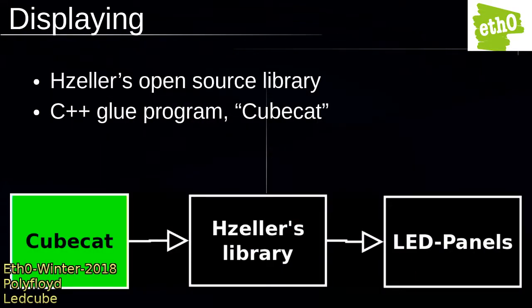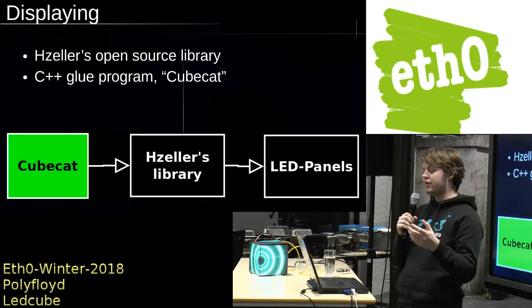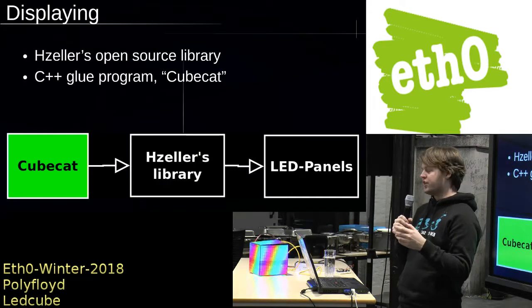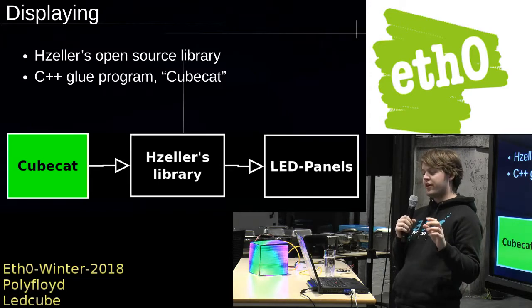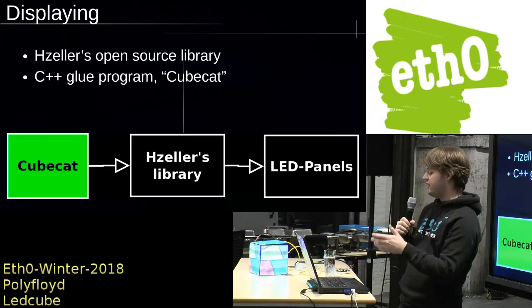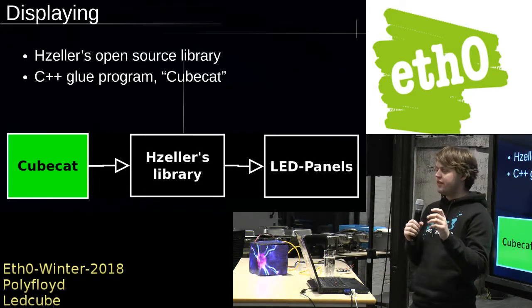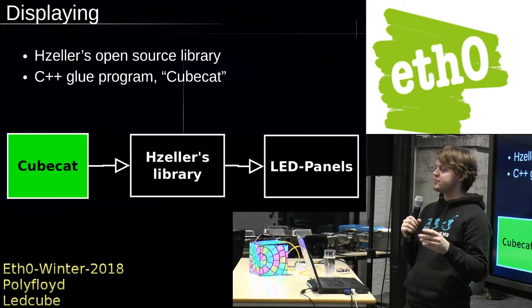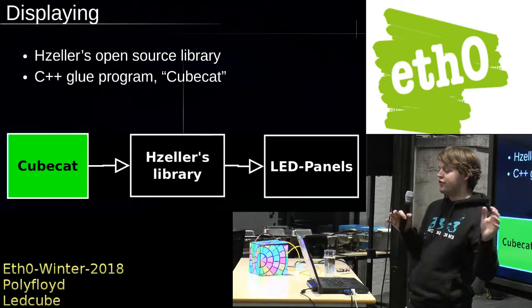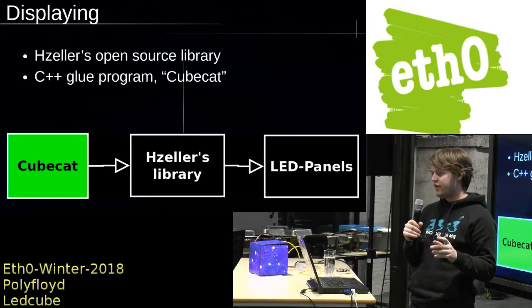Now, to actually display stuff on these LED panels, all these LED panels are connected to a Raspberry Pi on which I run a program called CubeCAD. That makes use of an open source library specifically made for driving these kinds of LED panels. And I've adapted it in a very small C++ program to glue everything together. It's like 20 lines long, very simple.